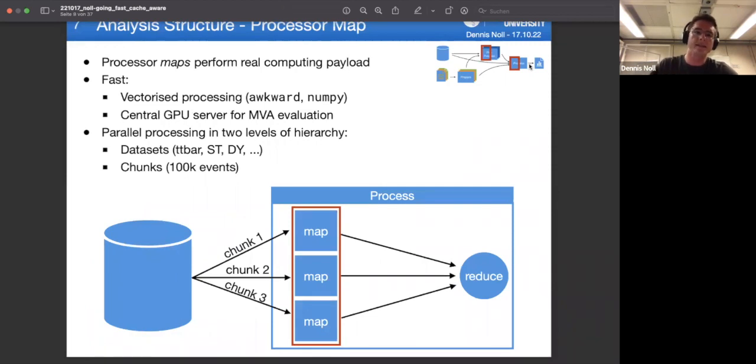Then the next step is the processing, so the main processing, which is done in the preprocessors and the processors. And this is now done via a map reduce scheme, and the processor maps, which I said, are really performing the real computing payload. They are very fast in our sense because we use a vectorized processing, which is based on Awkward and NumPy, I'm sure you are very well aware of. And for example, if we have an MVA evaluation task, we use a central GPU server instance that all these different map instances can communicate with.